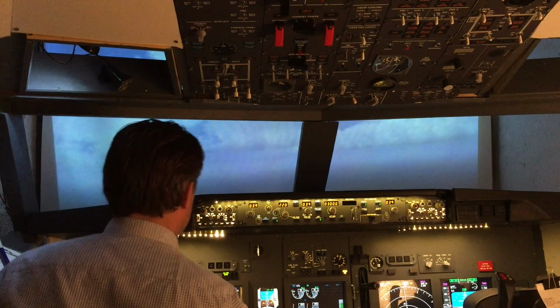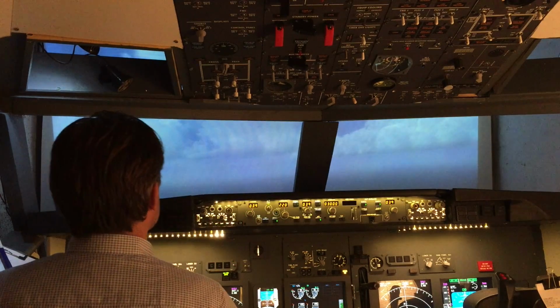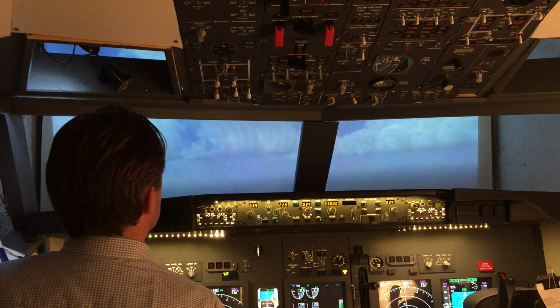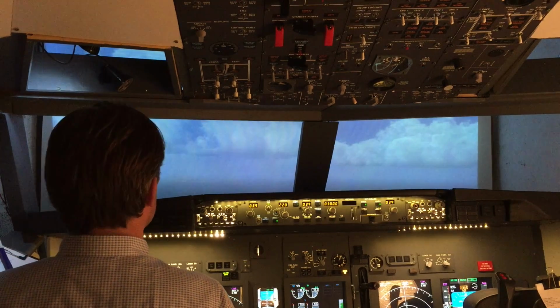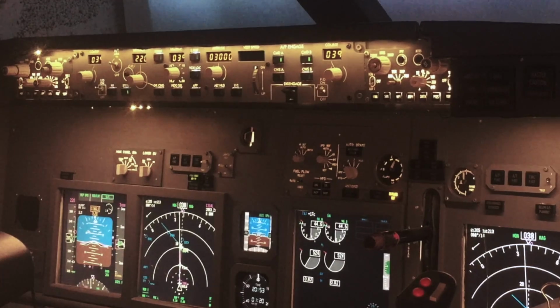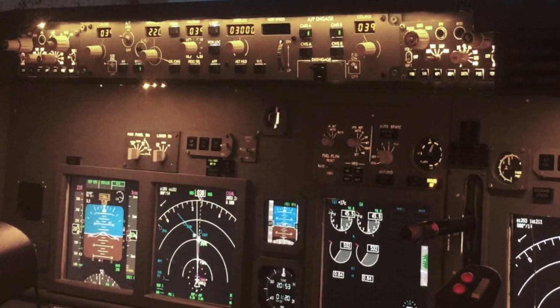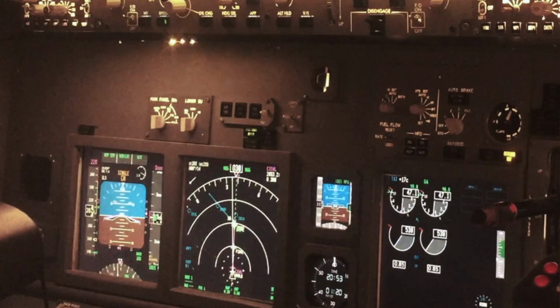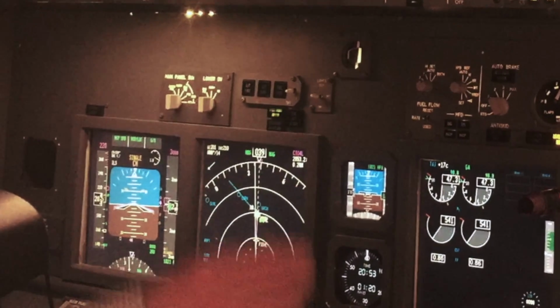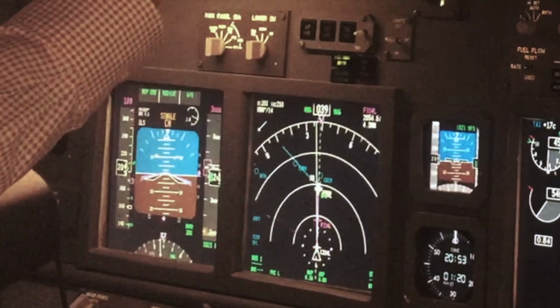Speed brake on. 2560 with this 050 degrees, 10 knots. Clear for takeoff, only 04 right. It's a bit bumpy right now. And there we are at 3000, and we will intercept both localizer and ILS in a very few seconds. Speed down 200 and 180.